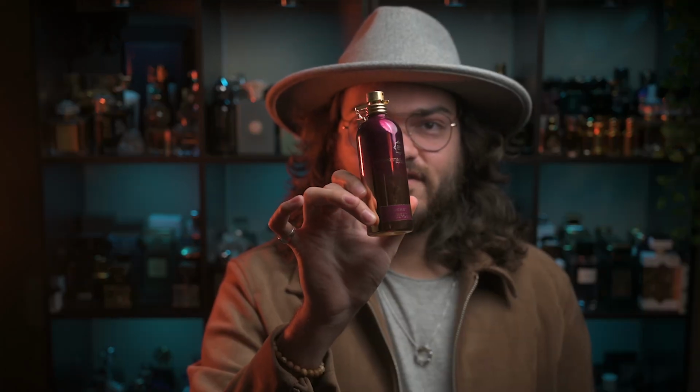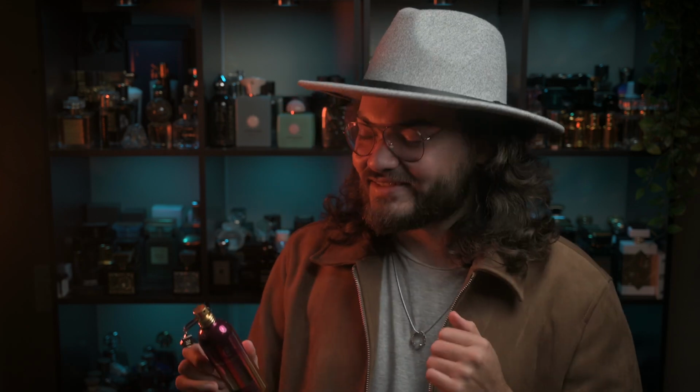First up on our list is from the house of Montale. Montale is an amazing niche fragrance house that has a lot of offerings for around that $100 mark, sometimes even $60 or $70 if you know where to look. This one is Montale's Ristretto Intense Cafe.